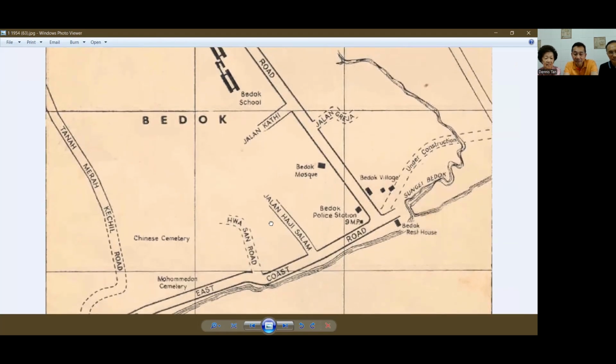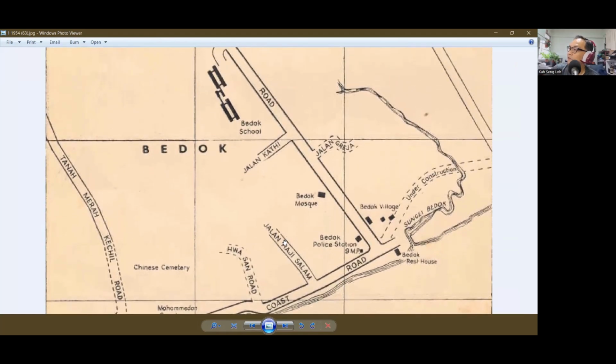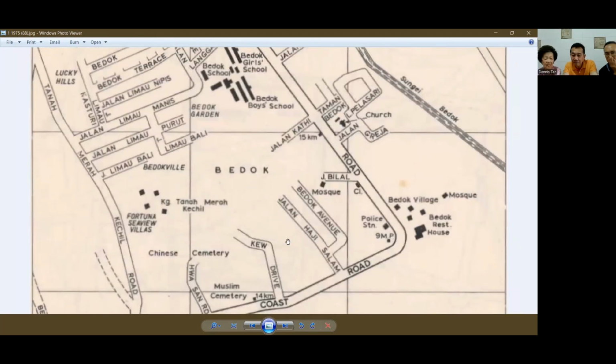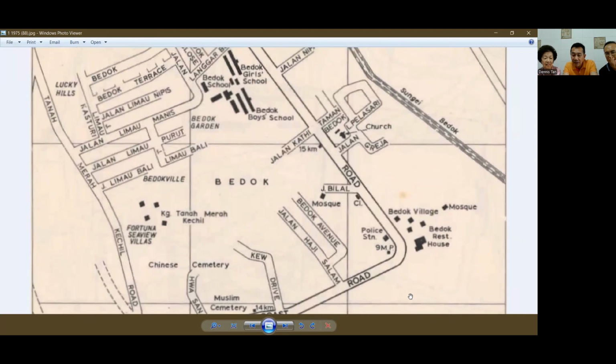So this map is from 1954 when you all first moved in. Twenty years later, when you moved out in 1974, it had changed quite a bit. The river doesn't exist, only up there. So that's where that river is. There's a mosque there. Remember, there's a mosque there. But we are still behind the Bedok Rest House. So there's a tiny little road that goes up.